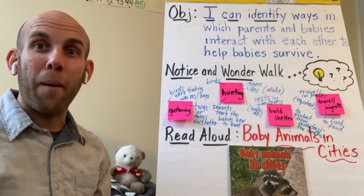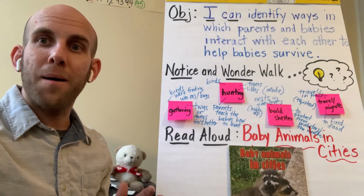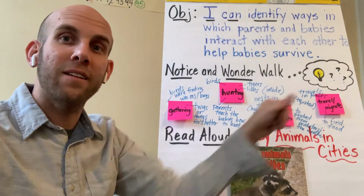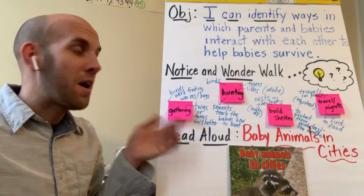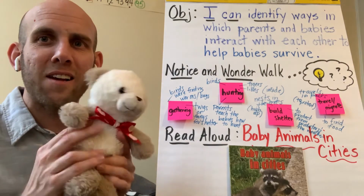So let's find out more, if we can, to add more to our Post-it notes from our book, Animals in the Cities. I bet we'll find out more about traveling to get what they need. Maybe building shelter in the city. We'll find out. But before we do, it's time to sing a song with Mr. Bear because he's so happy.